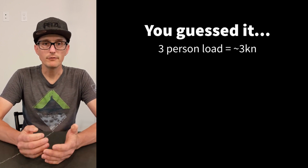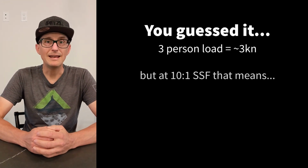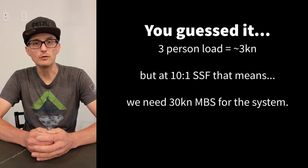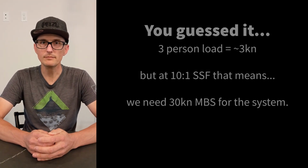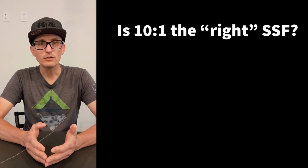So a single rescuer is 1 kilonewton and a 2-person load is 2 kilonewtons. What if we need to put a second litter attendant on the system due to the complexities of terrain or the demands of patient care and packaging? That 3-person load in the vertical puts about 3 kN of static force on the anchors. So with a 10 to 1 static safety factor, we would need to build our systems to a 30 kilonewton minimum breaking strength.